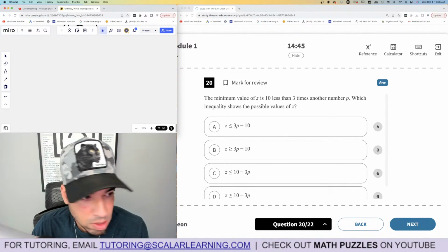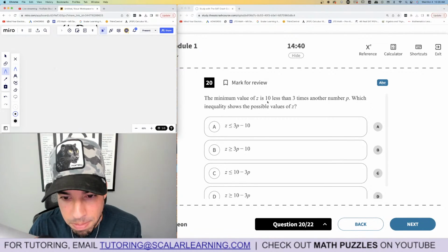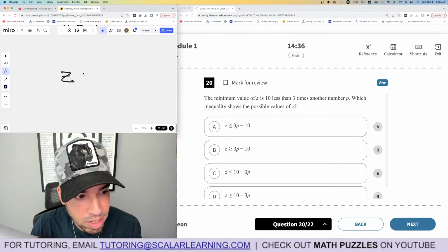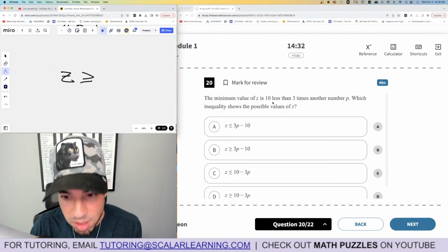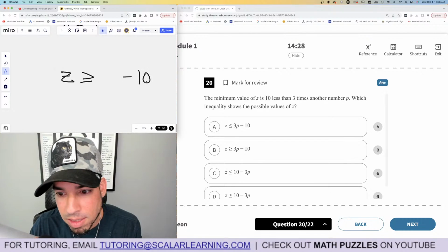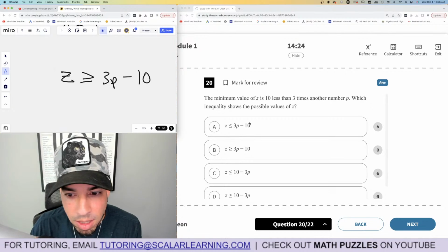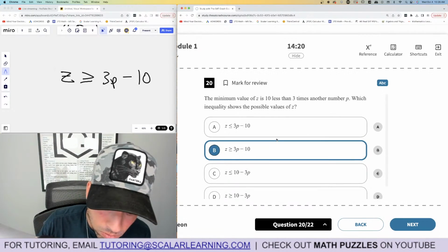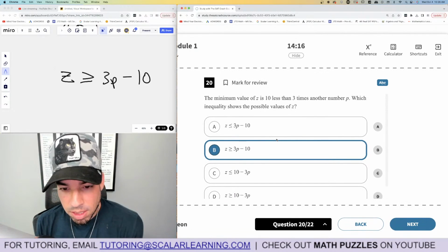Minimum value of Z. Okay, watch what I'm going to do here. I'm going to literally write this out as I'm reading it. The minimum value of Z, meaning Z is greater than or equal to that. Minimum value of Z is 10 less than 3 times another number P. Boom. We got it. We just did it. And it's B. So if you read it and write it just like how I did, it's not so bad.